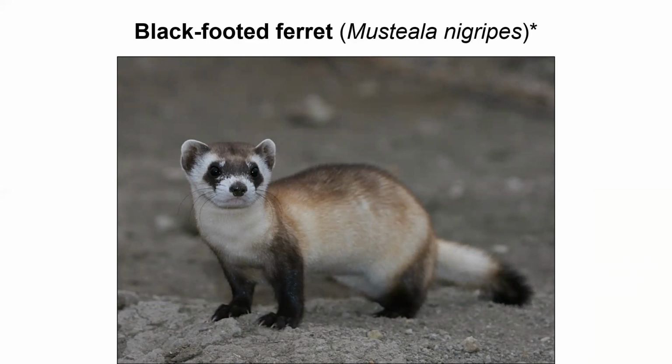So it's very unlikely that you walking around in eastern Montana would happen upon a black-footed ferret specimen, but this is what it is, and it's good to know, and hopefully in the future there will be more of them in Montana.